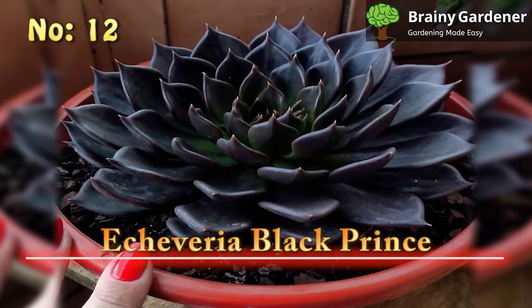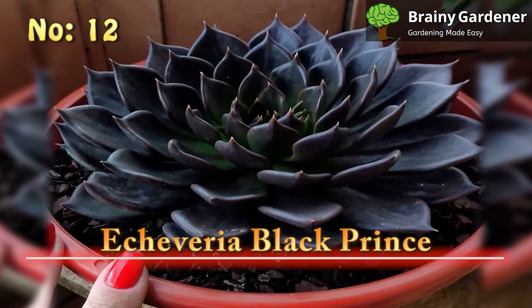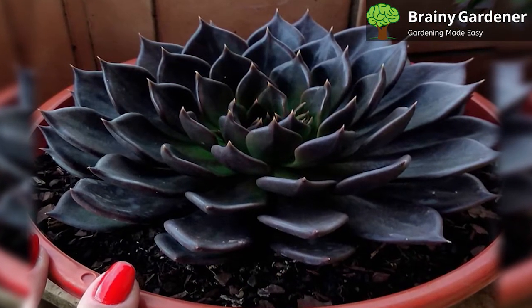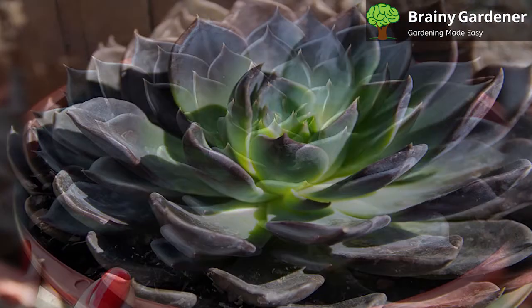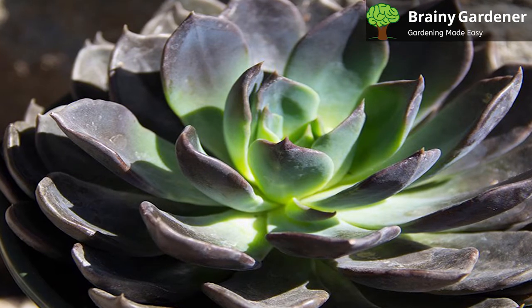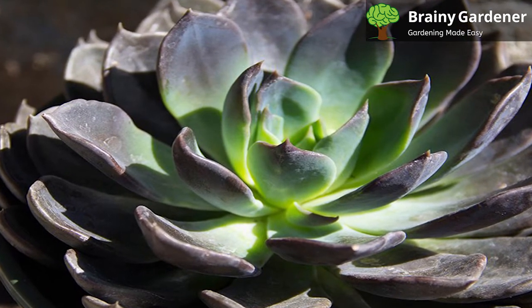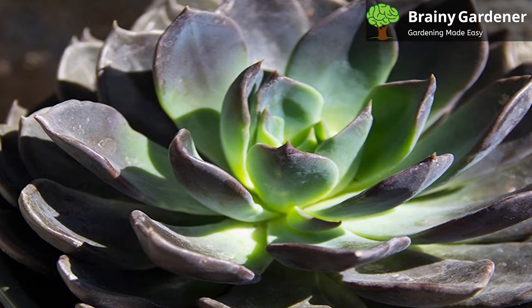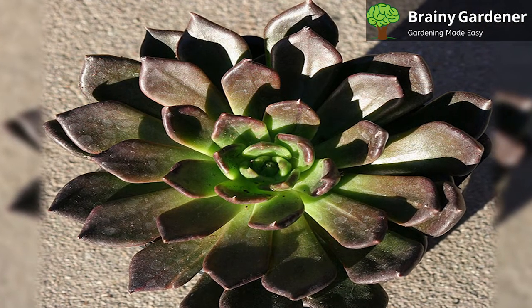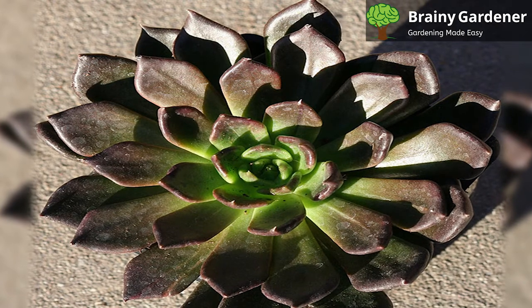Number 12. Echeveria Black Prince. The Echeveria Black Prince is a type of succulent that's prized for its dark, almost black leaves. It's a relatively small plant that only grows to about 3 inches tall and wide, forming rosettes typical of the Echeveria family. Bright, red flowers appear on top of fleshy stalks in the colder months.